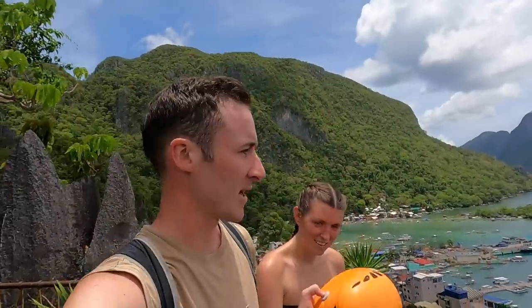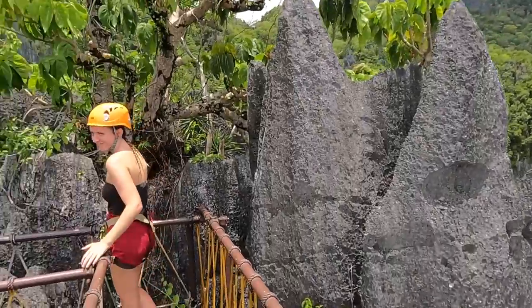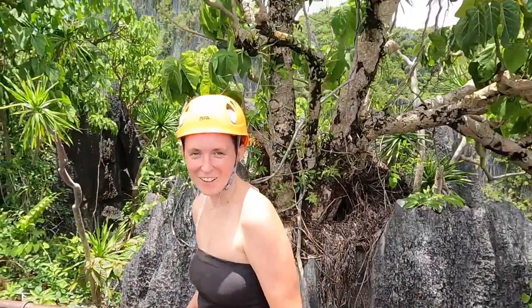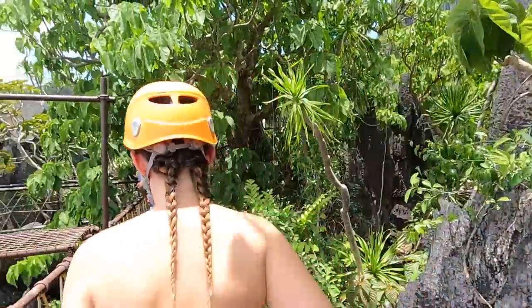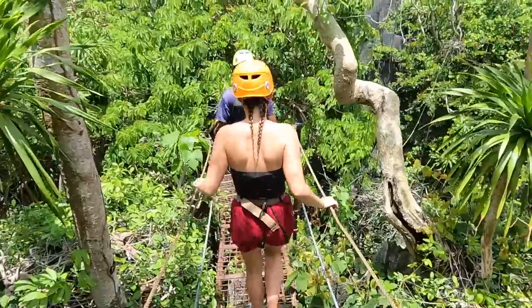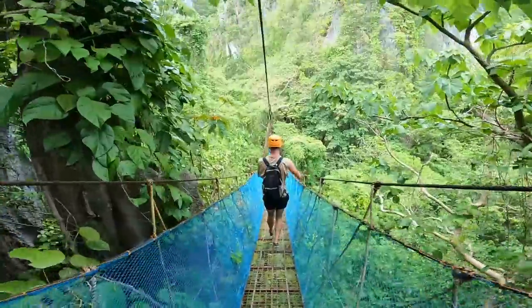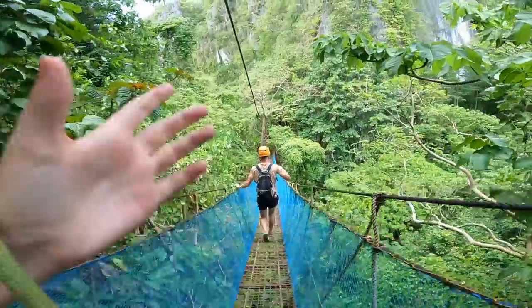So I think we're going to head back down. Yeah. Grab some food to eat. We haven't had breakfast yet, so let's get our helmets back on and head back down. We're saying goodbye to this view. Heading back down. I'm excited to go over the bridge again. It gets really bouncy.